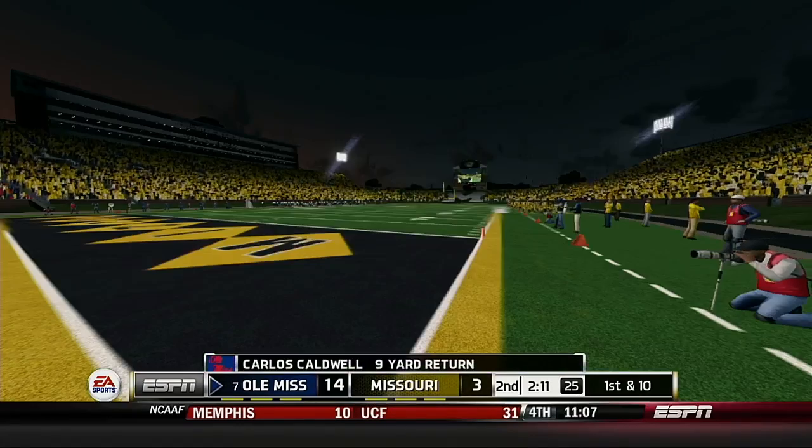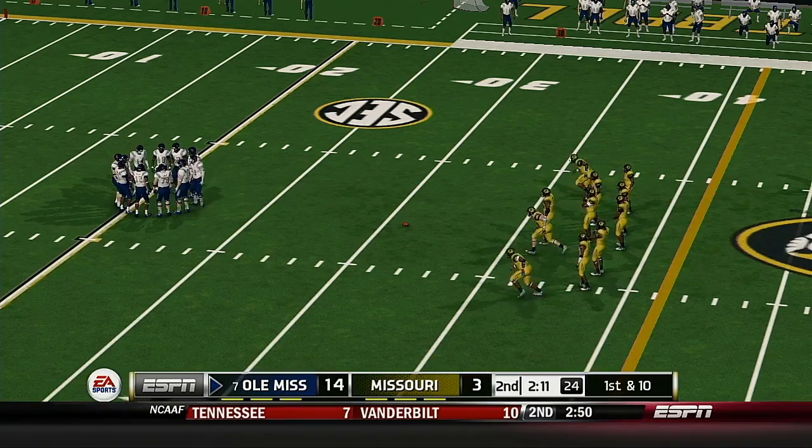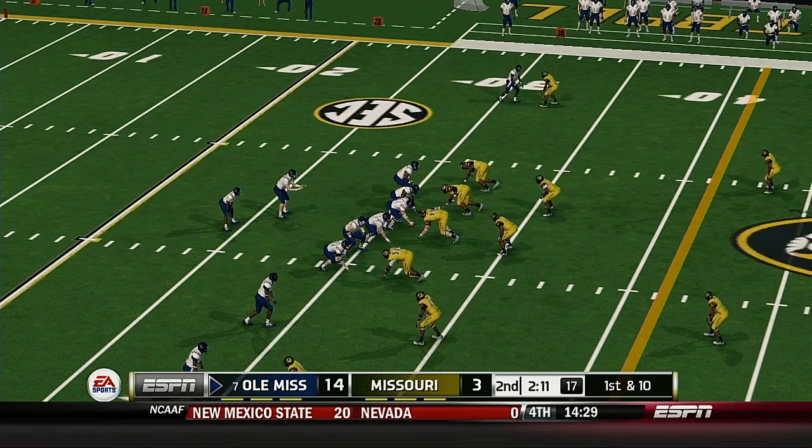Gets out to about the 31. The Rebels looked almost unstoppable in that first quarter. And since then, it's not so much that way. Yeah, they've been sluggish here in recent series, but I think it's important they still have the lead. This is where some leadership needs to assert itself, and somebody needs to make a play to flip that switch to get this offense going again.